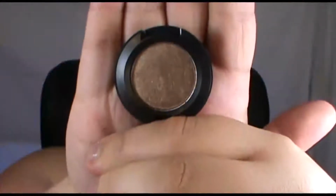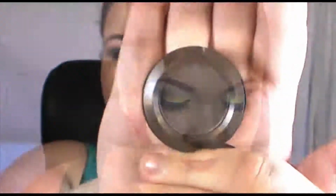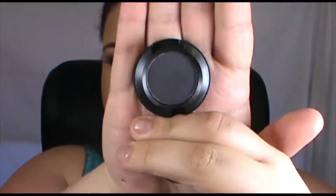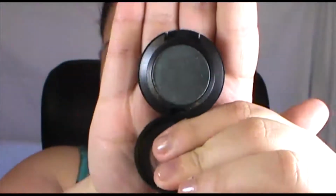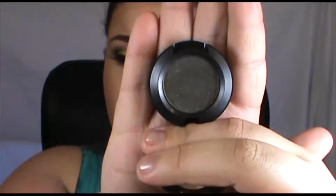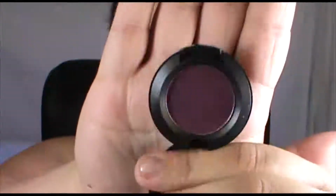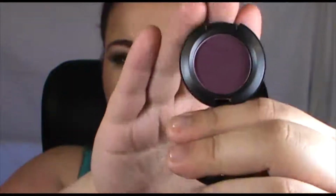Next up is Divine Decadence. This is described as a soft bronze. This is a Velux shade. Deep Craving, described as a shimmering dark grey. This is a Velux Pearl. Eat Love is described as a deep emerald with a satin finish. Beluga, described as a dark charcoal with multi-dimensional pearl. This is a Velux. And last but not least is Palace Pedigree. This is a dark plum. This is a satin finish, and this is also a re-promoted shade.